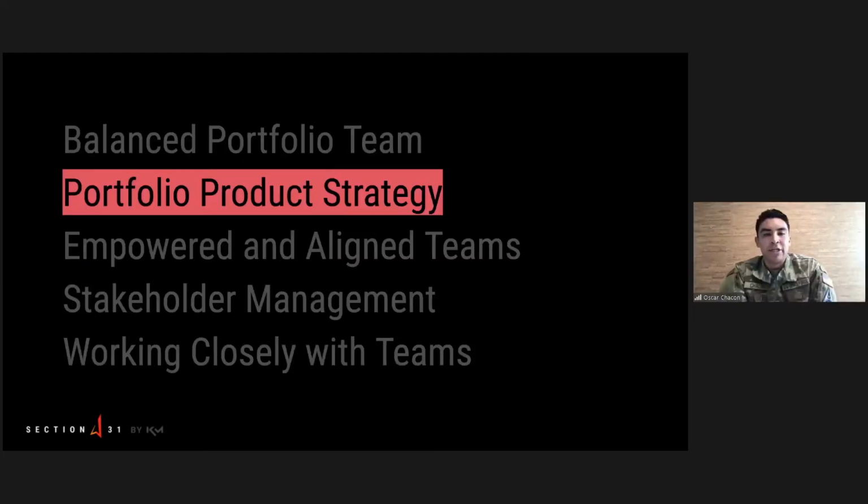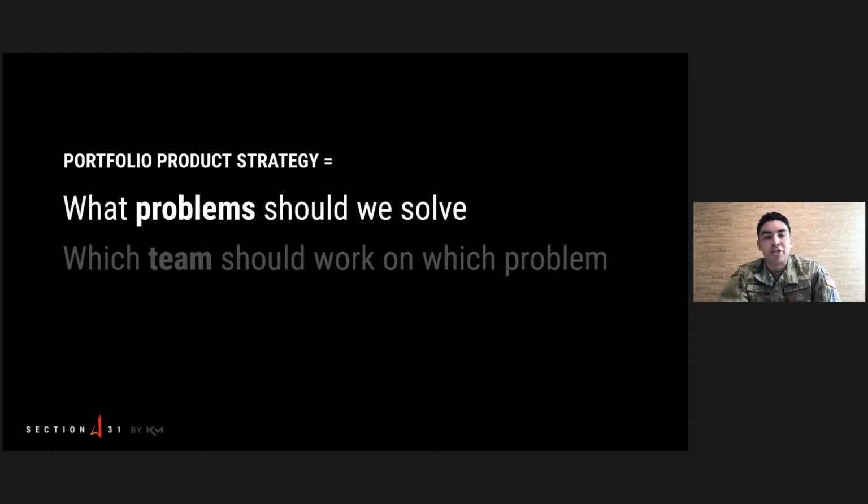Now, what we lacked in the organization before having this balanced portfolio team that Jackie just mentioned was a unified vision of what we wanted to achieve in the future as a system of applications and a strategy on how to get there, or what we like to call a portfolio product strategy. Now, what do we mean by portfolio product strategy?